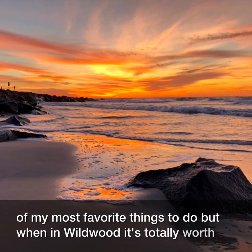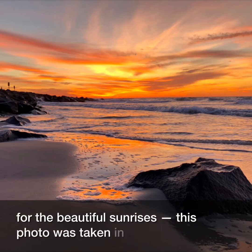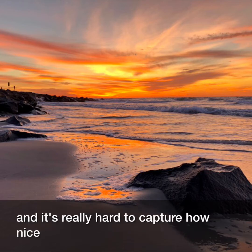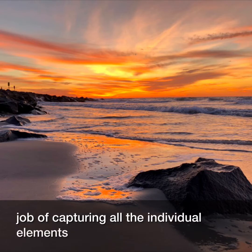Getting up early is definitely not one of my most favorite things to do, but when in Wildwood, it's totally worth it for the beautiful sunrises. This photo is taken in North Wildwood by Anglesey and the seawall area, and it's really hard to capture how nice a Wildwood sunrise is, but I think this photo does a pretty good job at capturing all the individual elements that make it so special.